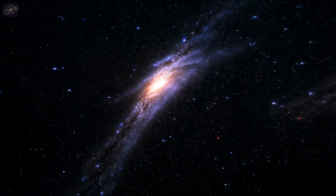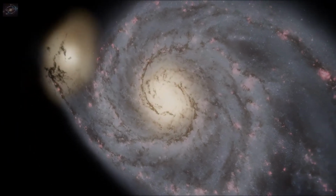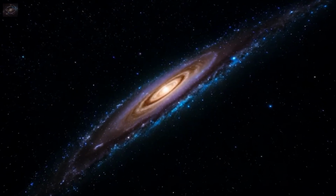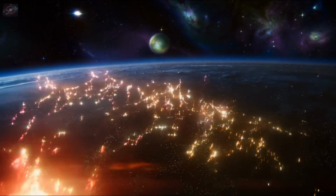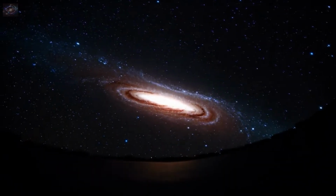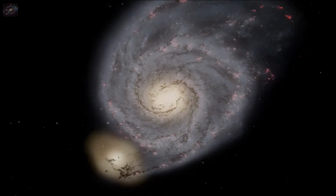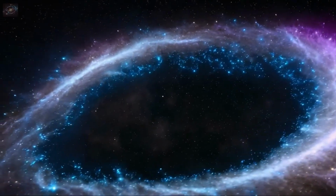As telescopes become more advanced, the Whirlpool Galaxy and its companion will undoubtedly yield even more secrets. The upcoming generation of observatories, such as the James Webb Space Telescope, promises to peer deeper into the infrared, unveiling hidden star-forming regions and the faintest structures in the system. These discoveries will not only enhance our understanding of the Whirlpool galaxy but also provide broader insights into the processes that govern the evolution of galaxies throughout the cosmos.